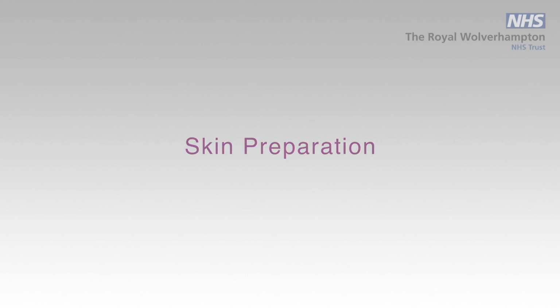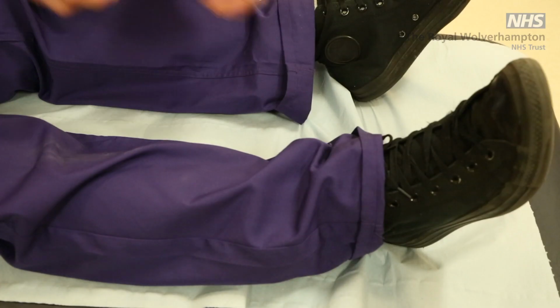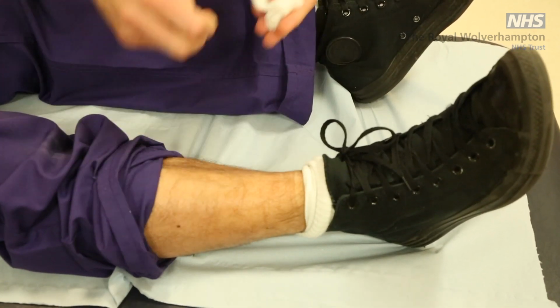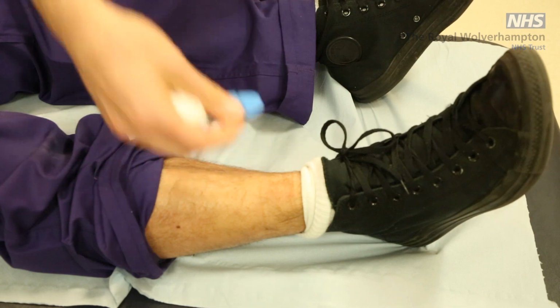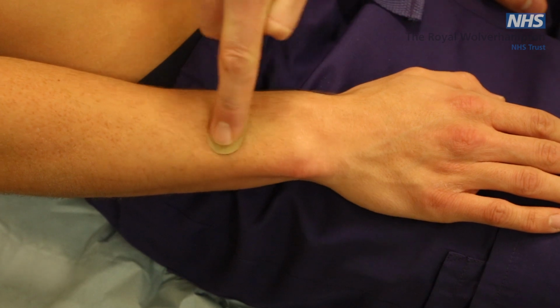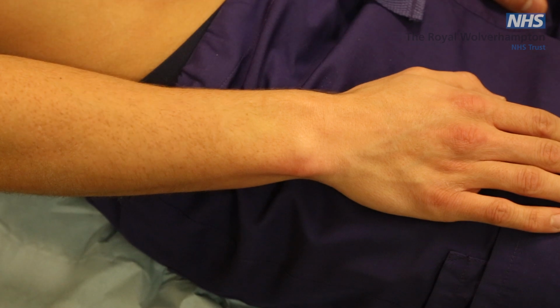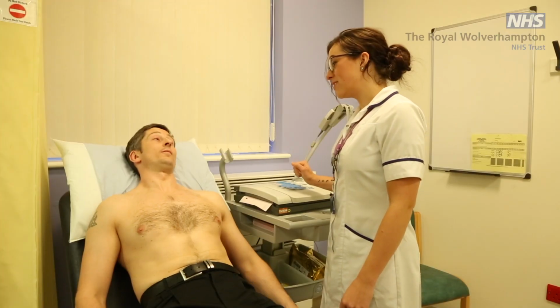Skin preparation is often required to produce an artifact-free ECG. Care must be taken with patients who have sensitive or broken skin. Various methods are available to minimize the skin-to-electrode impedance. This includes washing with mild soap and water, cleaning with alcohol wipes, or exfoliation. If this is required, it should be undertaken with very light abrasion using a paper towel, gauze swab or abrasive tape that is designed for this purpose.